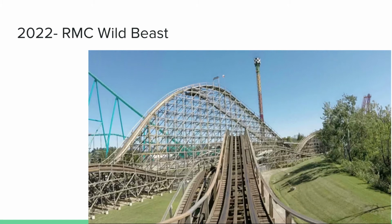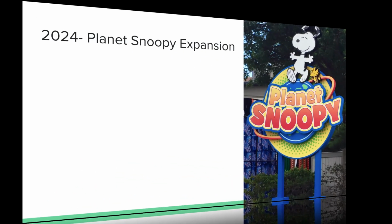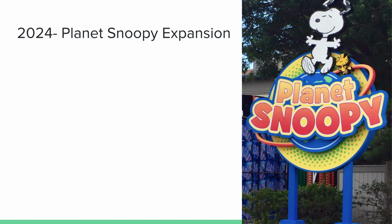But let's move on to 2023. After RMC Wild Beast, this is the year where not anything major will really come to this park. It'll be one of those Dorney Park type things that Dorney Park is getting for 2017 with park improvements and a pavilion, maybe some new restaurants, but nothing too big. In 2024, I think it'll be another smaller year with Planet Snoopy being expanded. It'll be good for the kids.